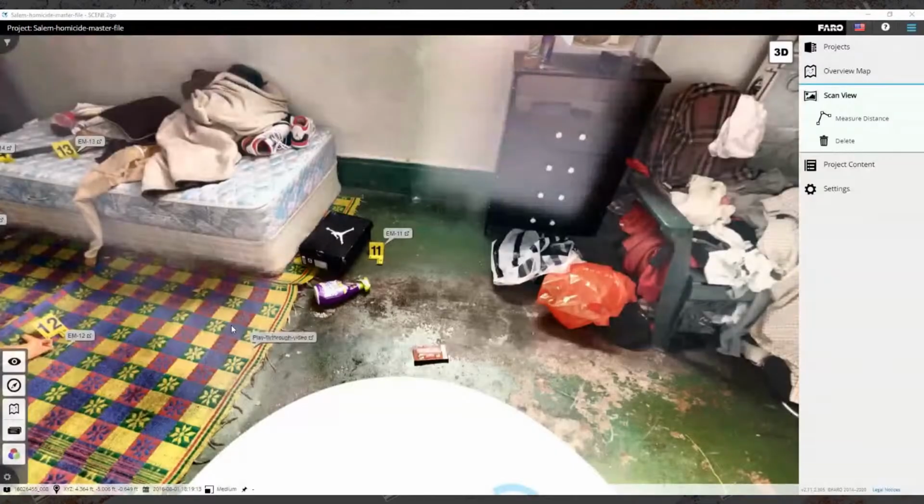And if there's surveillance footage, maybe body cam, maybe it was an officer involved shooting and they have a body cam, you can drop that in here. And it's just a really easy way to bring it in and present it to a jury. Can you show them that?